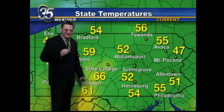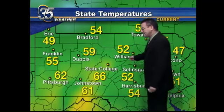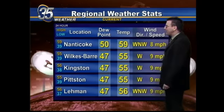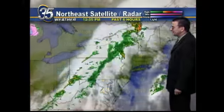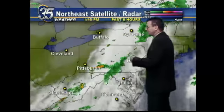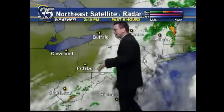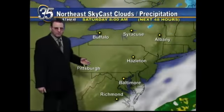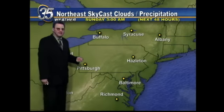Now look at these temperatures across the northeast. They've been hanging on the cool side, 40s and 50s. Not the case in parts of the southwest. State College is now at 66, 62 degrees in Pittsburgh. Up in the Wyoming Valley area from Nanticoke to Wilkes-Barre, Kingston, and Lehman, your temperatures are holding in the 50s to near 60 degrees. There was some rain that moved through, some thunder and lightning. And notice out toward the west, some clearing. When you get that clearing and the sunshine comes out, it really escalates those temperatures. Unfortunately, across the northeast, we were stuck in overcast skies and some leftover rain, so we stayed on the cool side of things.